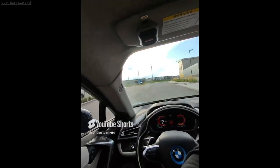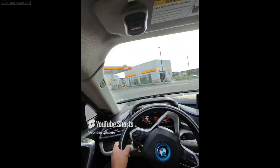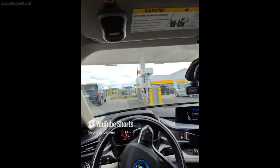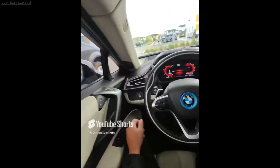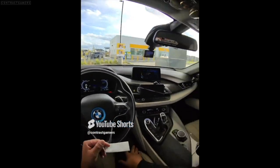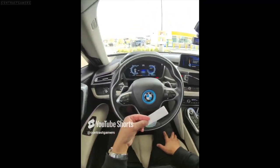Getting in and out of the car is actually not as bad as you think. My wife and I, granted, are pretty short. I'm 5'6", my wife is 5'3", but getting in and out is a breeze and a walk in the park, and we don't have any issues with that. So let's fill up some gas. All right, guys, so we're just a little above quarter tank, and a full tank right here is $45 and 1 cent.